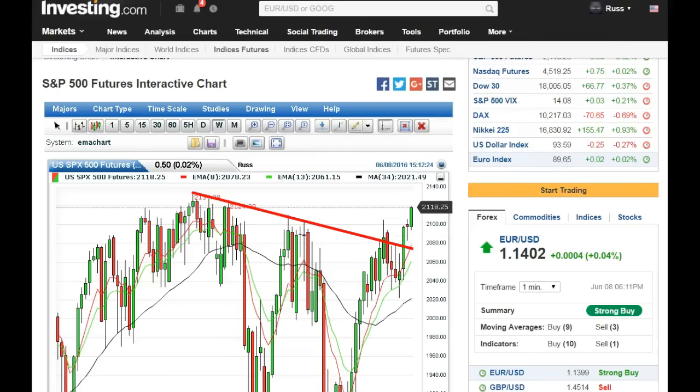S&P looks like we're gonna make new highs. Definitely not going below our lower highs anytime soon. Use that as support and use it as a catapult and a slingshot to get it even higher. Breaking previous highs on this double top, it kind of exploded on the upside.